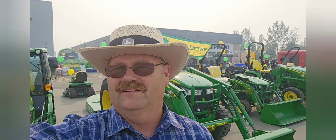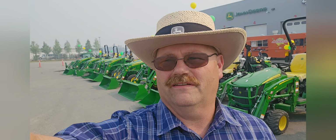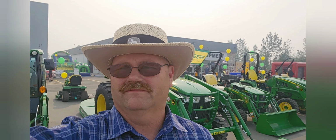Well, good morning, everybody. We are at the John Deere Drive Green event in Fairbanks on Cushman Street. Lots of pretty green tractors and equipment are being showcased. This is the local dealer here in Fairbanks, Craig Taylor, having their event to showcase the new John Deere equipment. It is a beautiful day, a little bit of smoke, not too bad. There's food trucks, some activities, some different vendors. We're excited to be here.